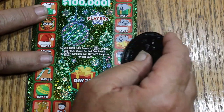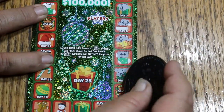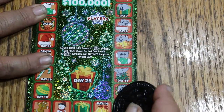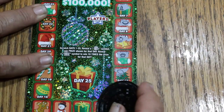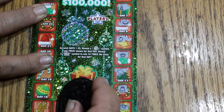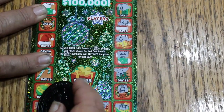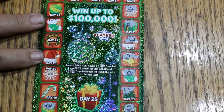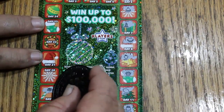Nope. Well, I'm finding a lot more 10 time symbols than I thought I would on this. But of course, I'm finding them because they're wasting them on stupid wins. You know, if you're going to give me a 10 time symbol, put a 5 under there. Put a 10 under there. Do something with it. Don't be just throwing dollars under there. It's stupid.